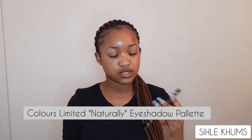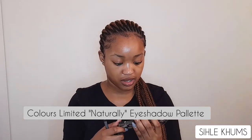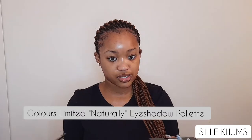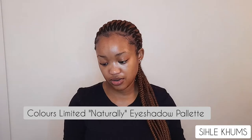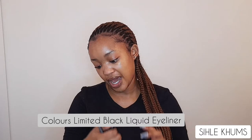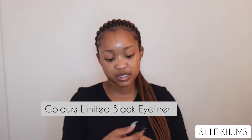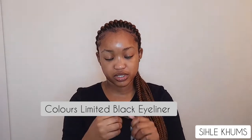So this eyeshadow palette was R59.95. It's called the Naturally palette. It's by Colors Limited and it's a 12 color eyeshadow. And then I have the Colors Limited black liquid eyeliner pencil, and this was R39.95. This is how it looks. I'm just gonna open everything in front of you guys. And lastly, once again, it is the Colors Limited eyeliner, and I'm not sure how much this was, but this is how it looks inside.